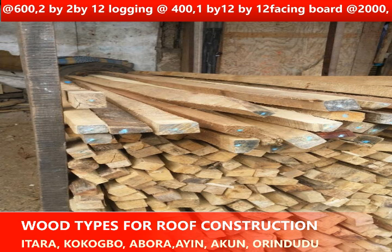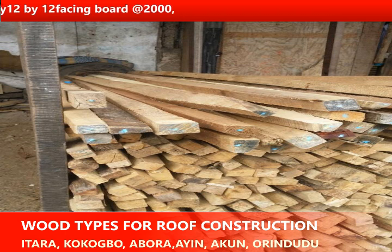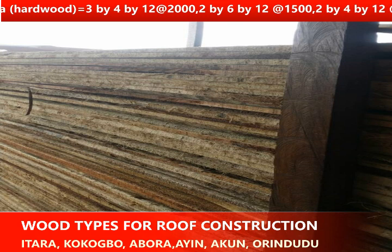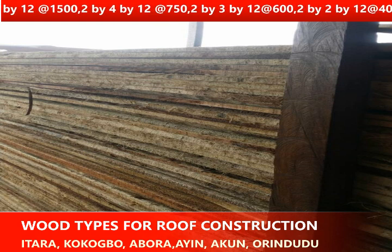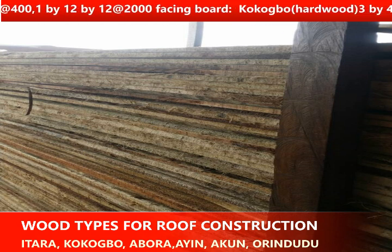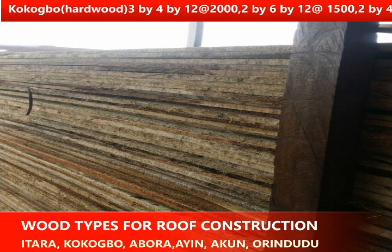The roof is obviously the 2x6. The one you are looking at now is used for the logging, and this is the inch by 12. Inch by 12 means 1 inch is the thickness, by the front, and the width is 12 inches, and the length is 12 foot.